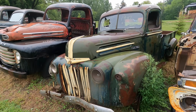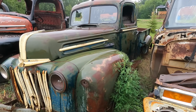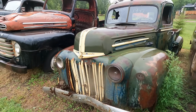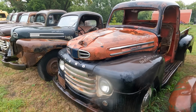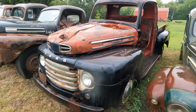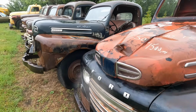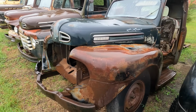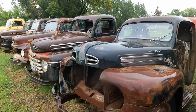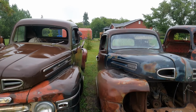Here's a 47 Ford for 2,900. That's a 1-ton, that guy. Well, a lot of guys don't want to build the 1-tons. This one is 1,500 bucks as is. What year is this? It's a 1950 Ford. 1948 Ford. I'll have the contact information later in the video. You can get hold of them direct. I don't have any answers on any of this stuff.